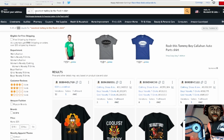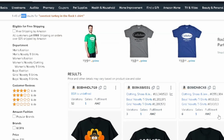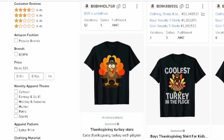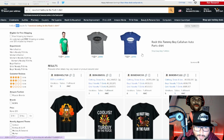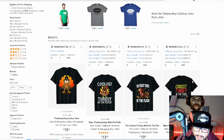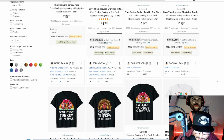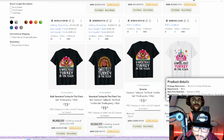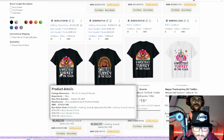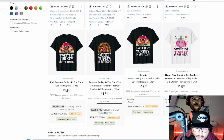All right, so the next niche is going to be the sweetest turkey in the flock t-shirt. Results of 466. You're seeing the coolest turkey in the flock pop up. You can see how they took the flip off of the coolest turkey in the flock and made it the sweetest turkey in the flock. And I can see one being for boys and one being for girls, you can see exactly what I'm talking about right there. Happy Thanksgiving. They did a unicorn themed turkey, right? Sweetest turkey in the flock, the little bow tie on the top of the head. They're kind of making it more directed towards little girls.